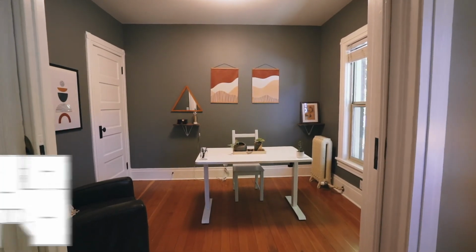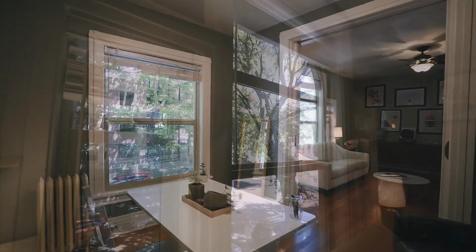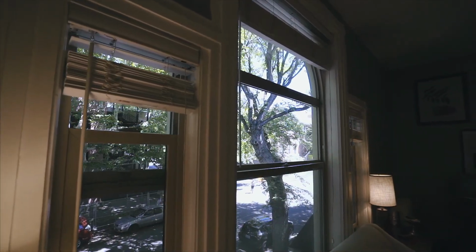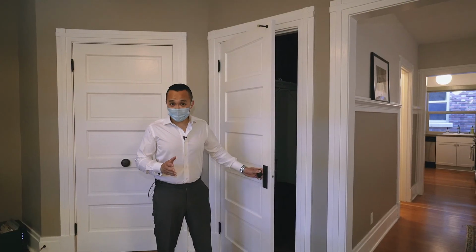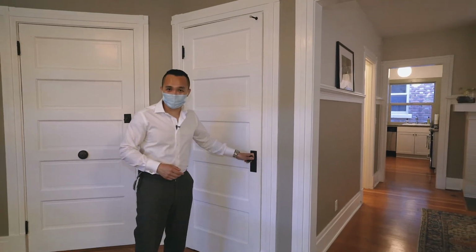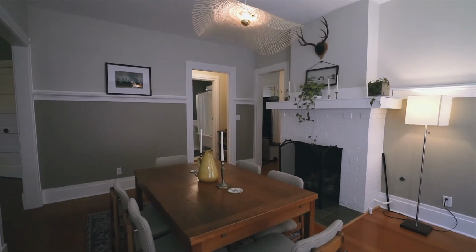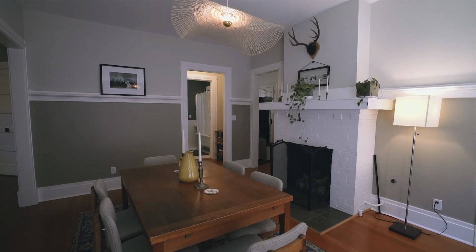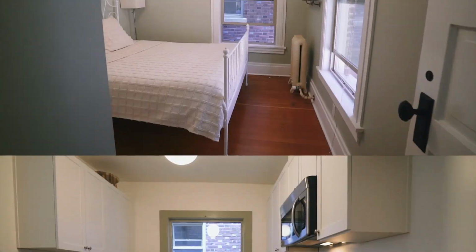From here, your guests immediately notice how open and airy this home is, with its many oversized double-pane windows and wonderful flowing floor plan. As you stow your guest's coat in an oversized coat closet, your guest will notice a sea of warm and original fir floors, going from the living room through the dining room and into the kitchen, as well as each bedroom.